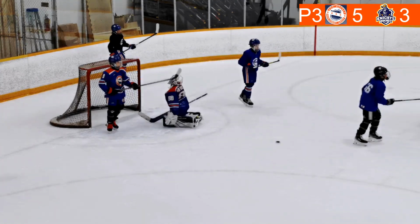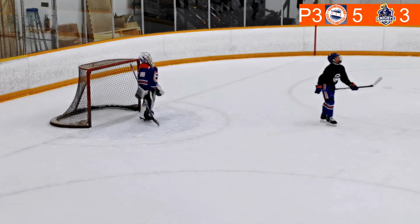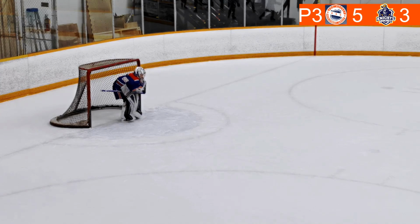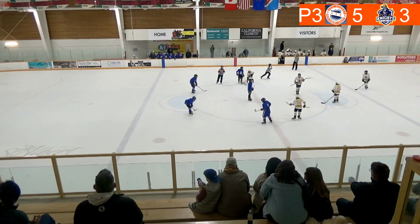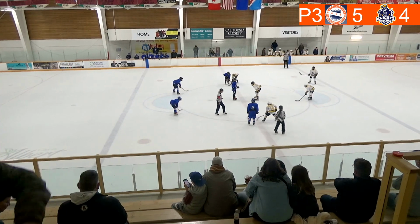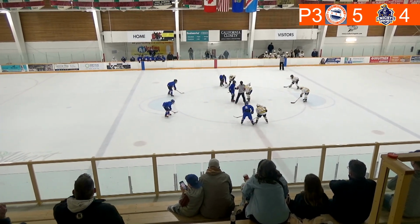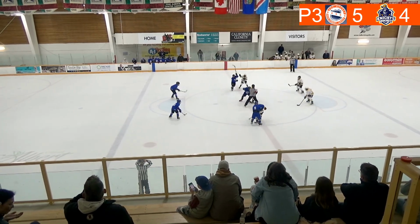On the right wing, the rebound pops on over. And it looks like Logan Coe was able to put that into the back of the net. And we have a 1-goal game with also 10:26 left in the third. It looks like the scorekeepers forgot to start the clock on that one. So it's 5-4 for Alberta Pro as we get near halfway through the third period.